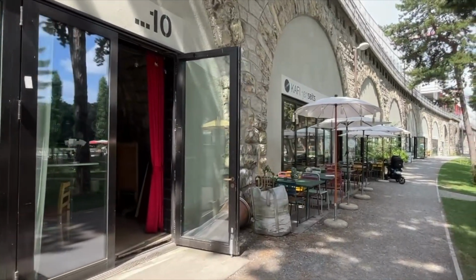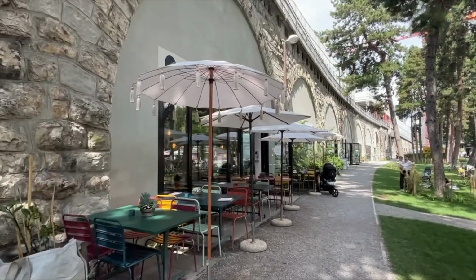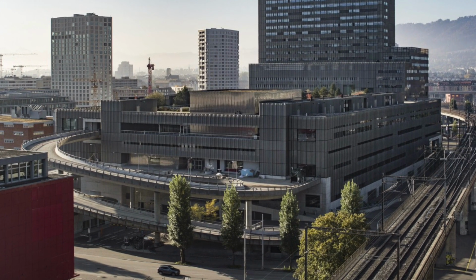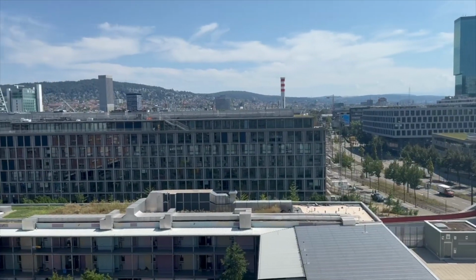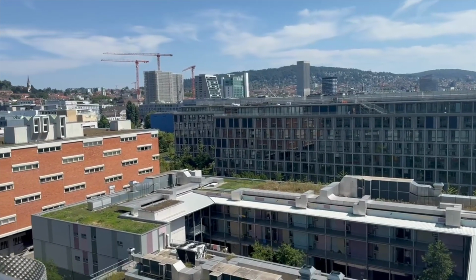A crucial part of effective adaptive reuse is structural engineering, as it ensures that historic buildings are safely and effectively transformed to meet modern needs while preserving their architectural integrity. By applying innovative engineering solutions, Zurich can maintain its rich heritage in the industrial district.